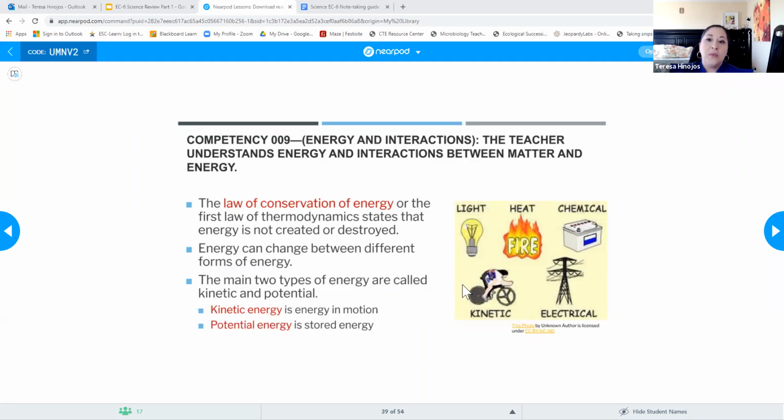With energy, what we want to remember is that we have the law of conservation of energy. Just like in chemistry, which I forgot to mention, we have the law of conservation of mass. Basically that means that mass is not created or destroyed. It's conserved, meaning it just changes form. The same thing happens with energy. We only have a fixed amount of energy, and it's always changing form.